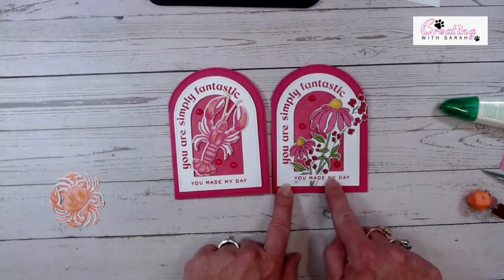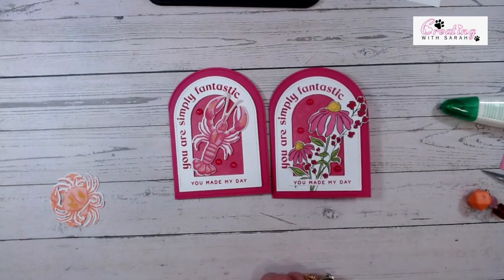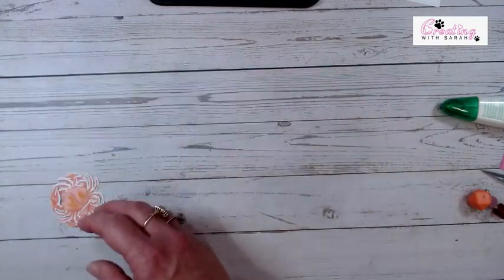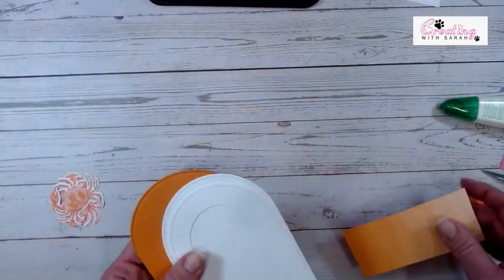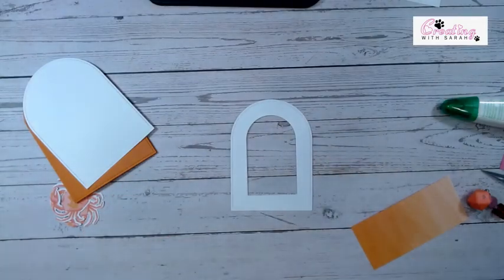I did have to stamp this on a scrap piece of paper just because the leaves hung down a little bit, but super fun. Like literally, I think you could do this on any one of your designs. So we're going to do a little bit of stamping first.